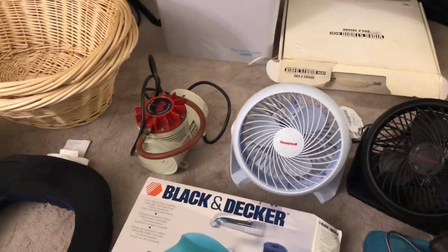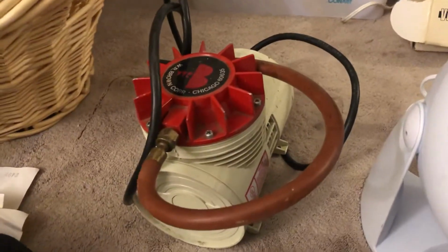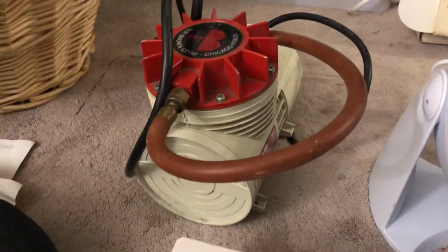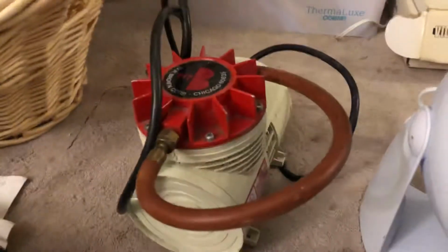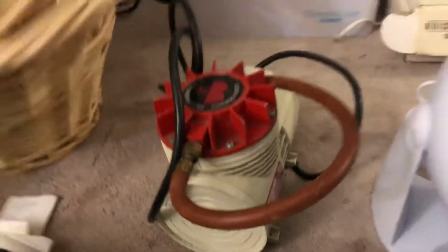Imagine this compressor. Retail would be $100 at least. It's not cheap. It looks like somebody was using it, but apparently they moved on to maybe a bigger compressor, or they just stopped doing what they were doing. So a lot of things here, cool stuff.